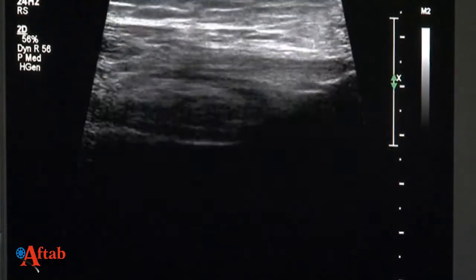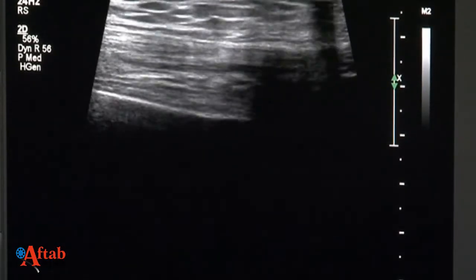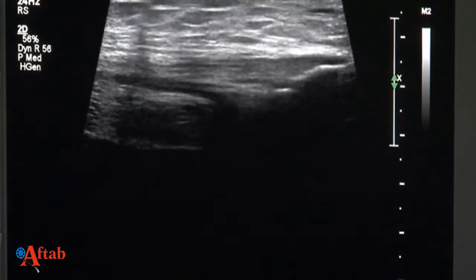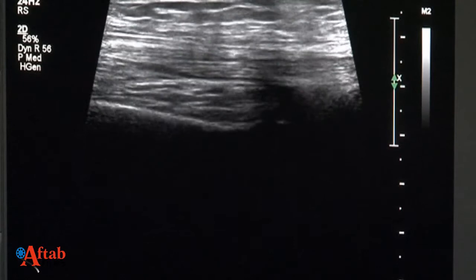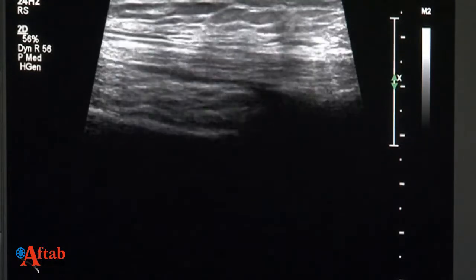I'm again traversing that caudally, and I'm looking for any tears. I'm sorry, the gel has finished, so that's the reason. I apologize. As we're scanning the quadriceps tendon, that's the quadriceps, and it doesn't show any tear. In fact, it doesn't show any effusion also.